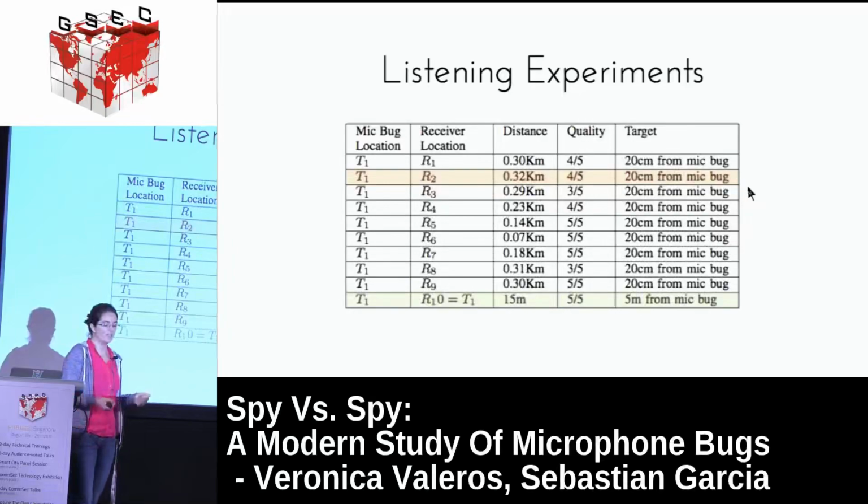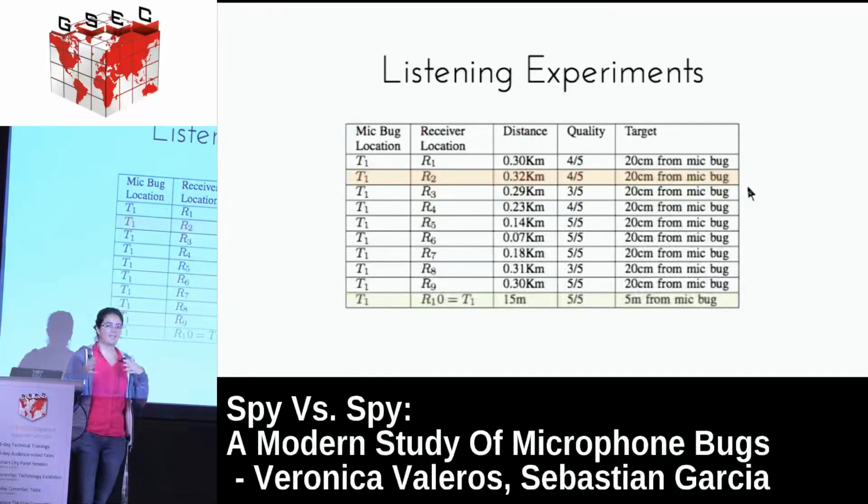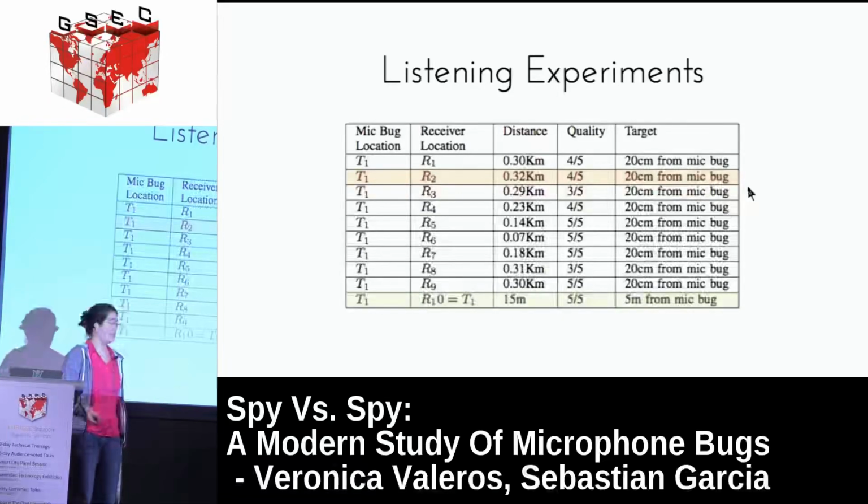We could hear clearly. At other times, we had 3 out of 5, which was: I can understand some things, but I'm missing others. And this basically had to do with the type of infrastructure, like buildings, that was in the middle. If there is perfect line of sight between the mic and the receiver, even if it's 300 meters away, it would be fine. If there are buildings in front, the quality will deteriorate.